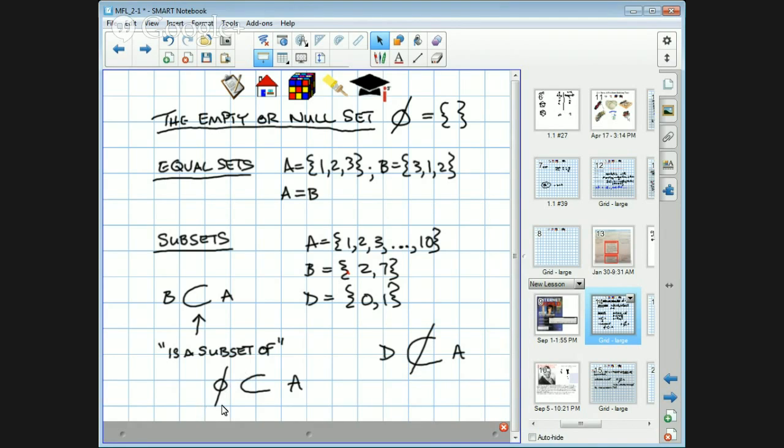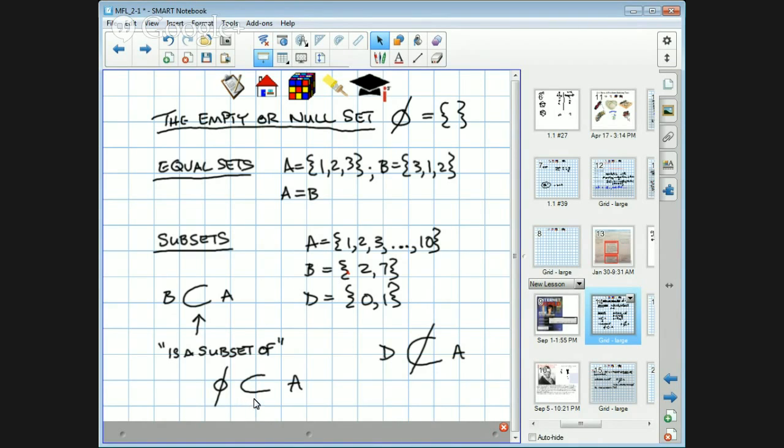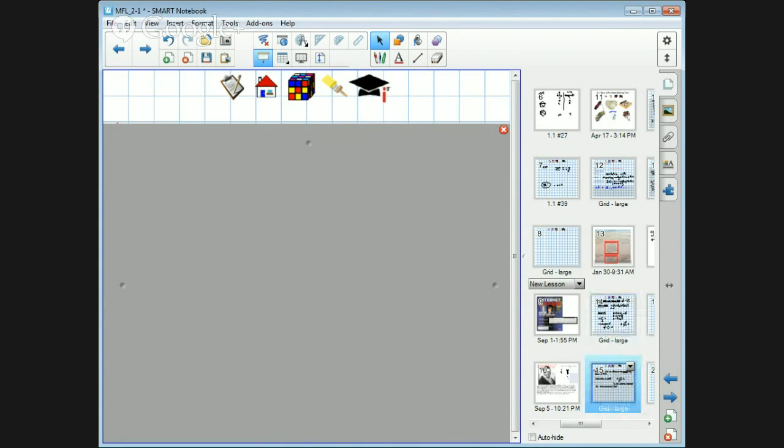Okay, how about this one on the left that you asked about? Well, remember, this is a symbol for the empty set. Yeah, that's what I was wondering about. And I'm saying the empty set is a subset of A. And here's why. I got to go to the next page to show you this. Oh, you just finally got that, literally. Literally as you flipped it.